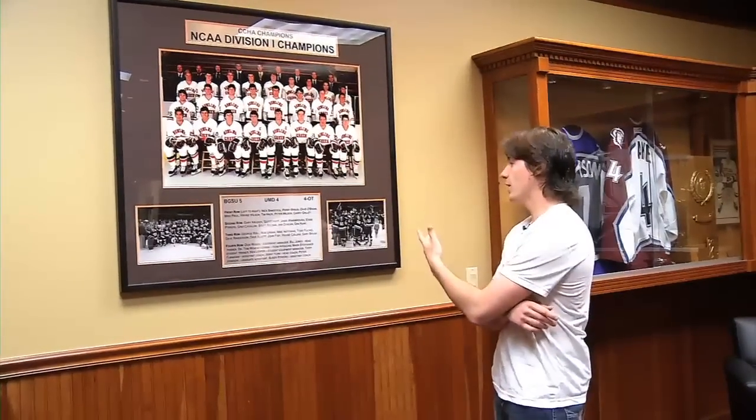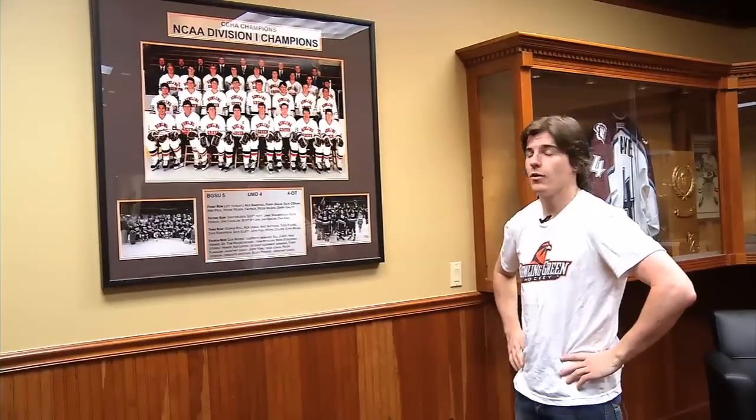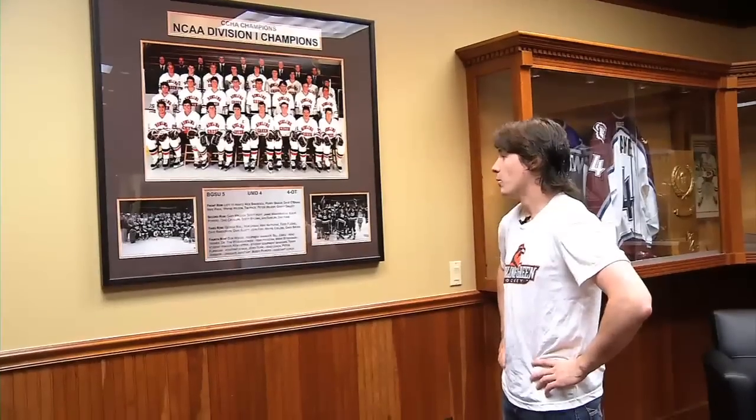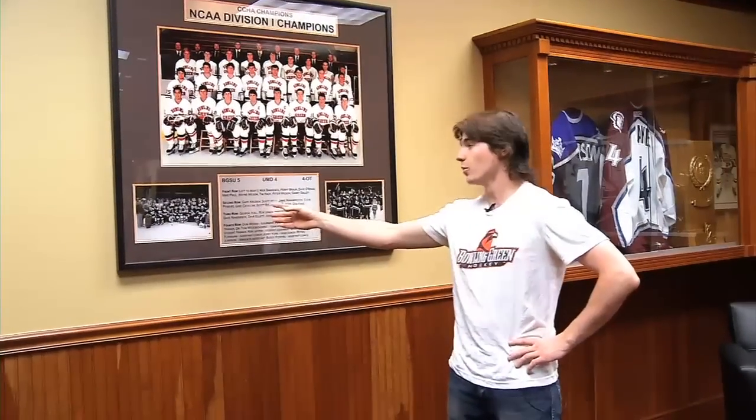You know, some of the names on here: Gary Galley obviously had a great pro career after Bowling Green, big donor to the university now. So other guys like Ian Duncan had a pro career after he left here. Gino Cavallini was actually the goal scorer, and we'll see a picture later on of him scoring the quadruple overtime goal to win the national championship.